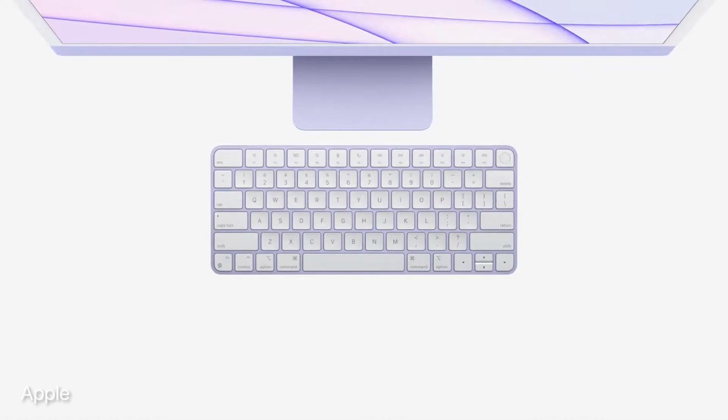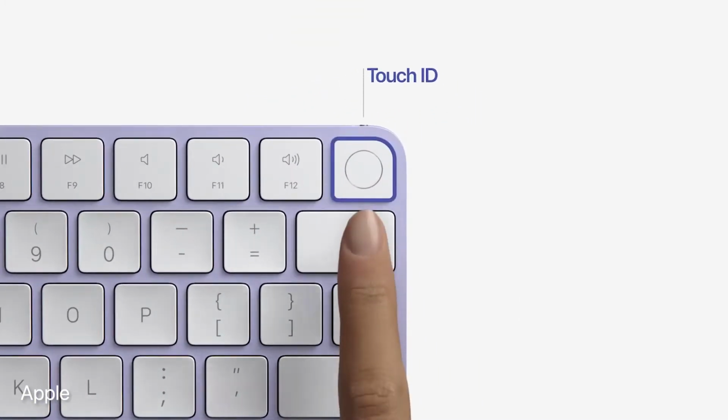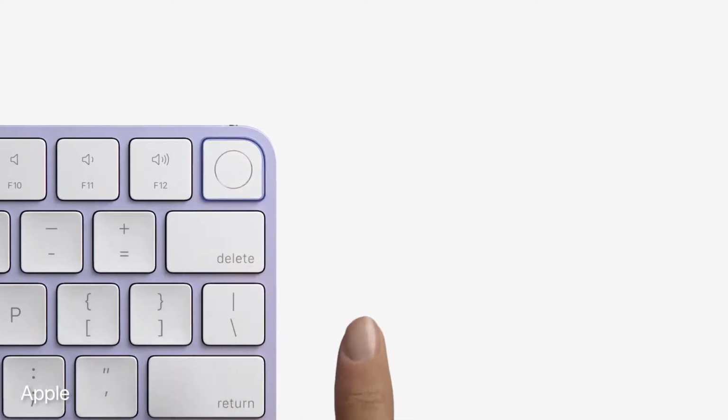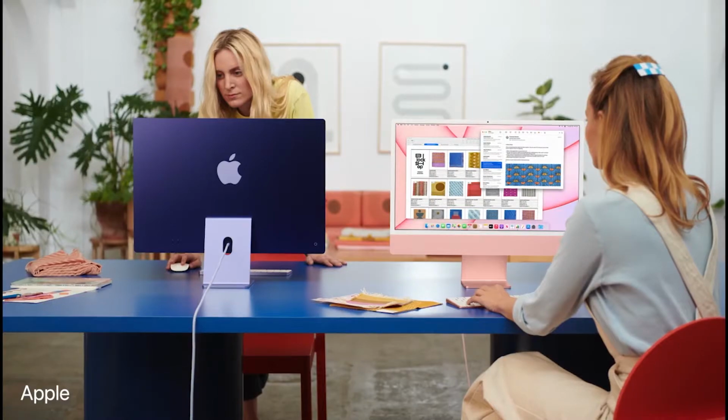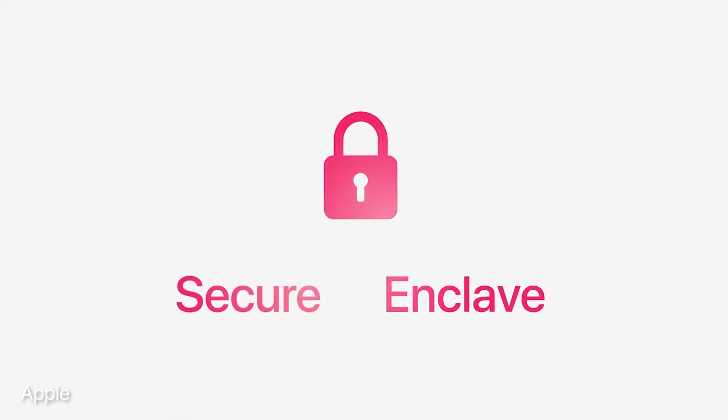A new Magic Keyboard includes Touch ID. An integrated fingerprint reader at the top right corner wirelessly authenticates users and provides quick user switching. As a desktop user, I'm sure this has been wanted for quite some time on the iMac. There isn't another biometric option for your desktop if you don't want Apple's first-party keyboard.